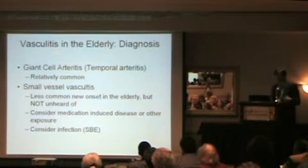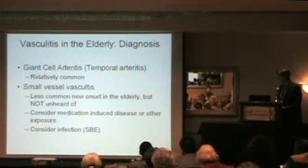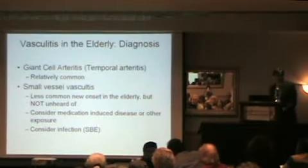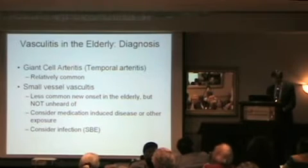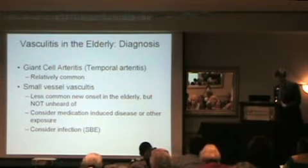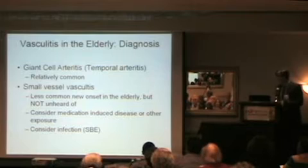And again, when we talk about vasculitis in the elderly, when we're thinking in terms of the approach, giant cell arteritis is relatively common. Again, I'll talk more about that. Small vessel vasculitis, as you heard before, things like Wegener's granulomatosis or microscopic polyangiitis or Churg-Strauss, they can occur de novo. They can occur for the first time in a person who's elderly, but it's a little bit less common.